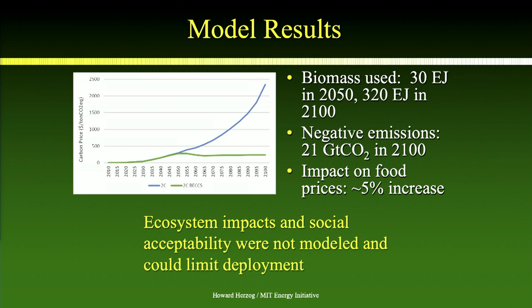We're going to generate 21 gigatons of CO2 negative emissions. That's a little over half of our CO2 coming out today. And a lot of people worry about the impact on food prices. Our modeling shows that we're gonna get a fairly modest food price increase of only about 5%. Of course, we're making some assumptions about productivity of biomass growth and also of food production as we go out into the future. But we're making those assumptions based on past history. Whether that's going to pan out or not, we're not sure.